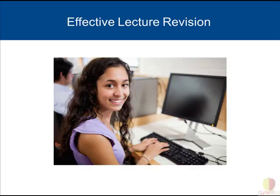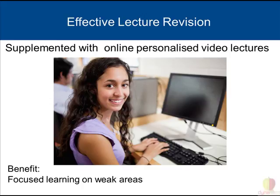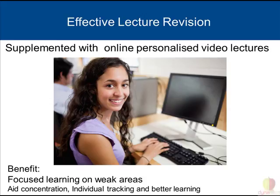As the student progresses in the class, the weak areas of the student are marked by Dynamind, and those weaknesses are presented to the student in a systematic manner. The student can supplement with online personalized video lectures, and the benefit is focused learning, and it aids in concentration lapses, and there is individual tracking for better learning.